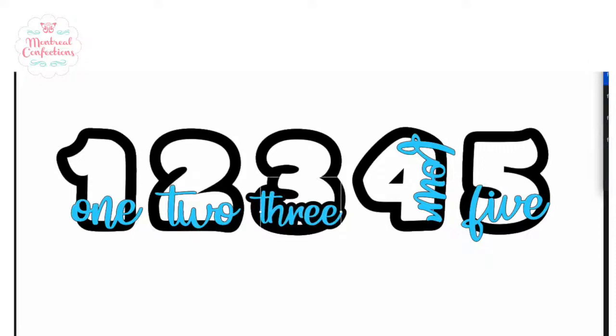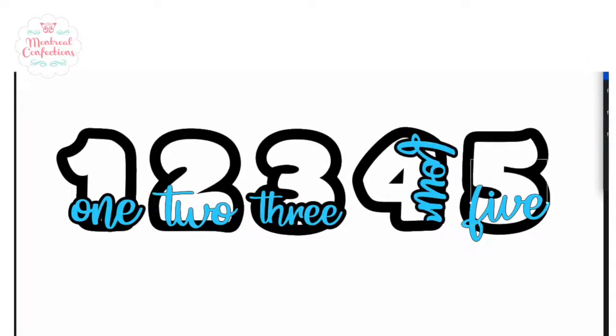And so there I've added now the word to the number, and again, bumping out or adjusting the size so that it fits within the number. Sometimes it looks better straight, sometimes it looks better vertically or horizontally. You can tweak it and pick the font you like.